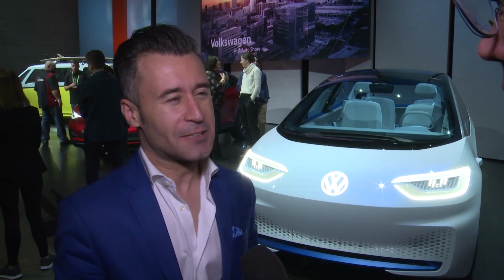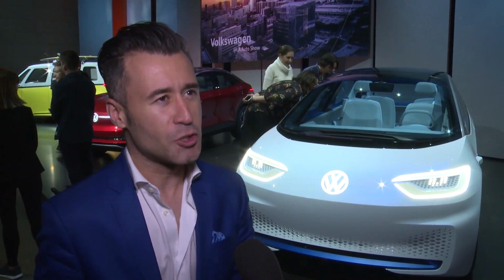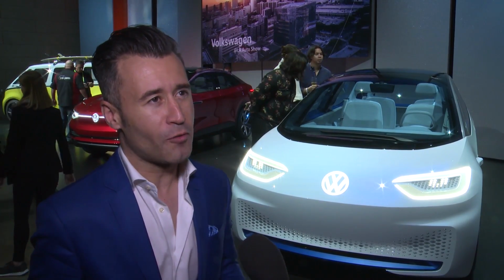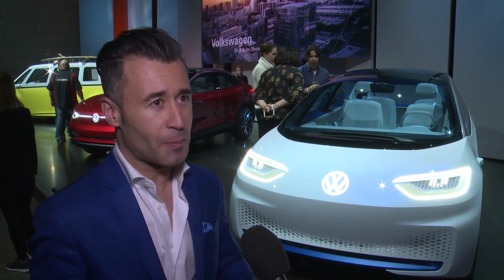Well, this strategy is really interesting because we're trying to come up with something really not seen before. We have played with proportions. The wheelbase got longer, the overhangs got shorter. We have played with a new silhouette because now we are able to offer a lot more space inside the car. In a small footprint like this car has here, we can offer space from a Passat.